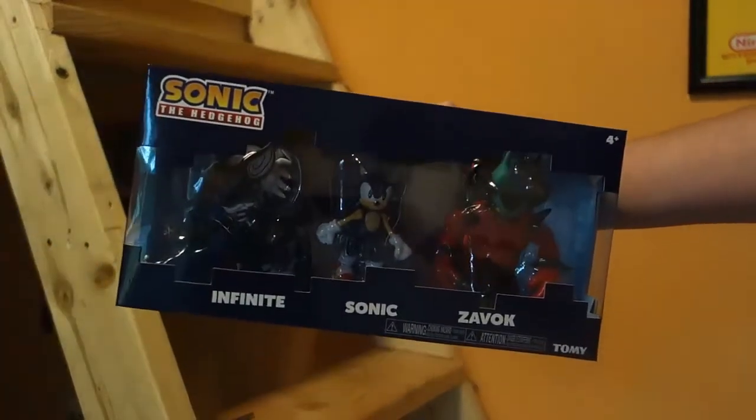Yep, I got it. Hello everybody, this is Lane, and I just got the new TOMY Sonic pack. I'm not so sure of a good name for it. The only thing close to it is Sonic Forces Pack 2.0, but it's not really an upgrade or something, aside from the figures. So I'm just gonna call it the Infinite Sonic and Zavik pack for now.